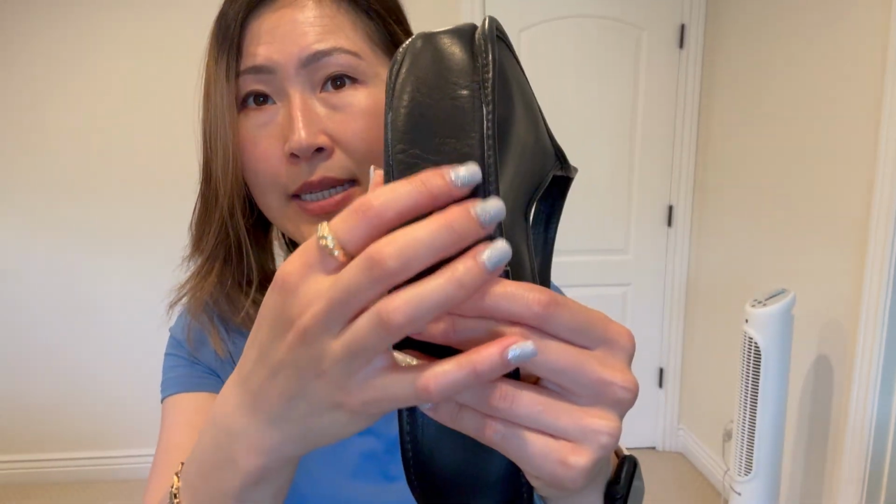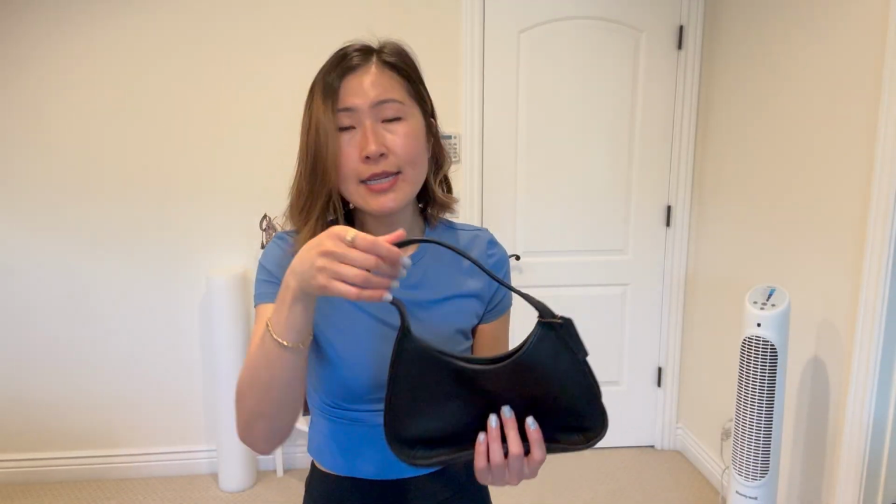On the bottom here, if I can find it. So it's right here, as you can see. This has a magnetic closure here as well, which is really nice. So I enjoy that as well. But again, like I said, if you plan to wear this as a top handle, I think it's a wonderful bag. If you plan to wear this as a shoulder bag, like I initially wanted to, I don't think that this would work very well.